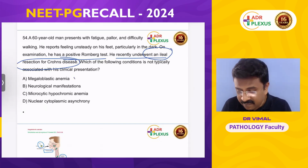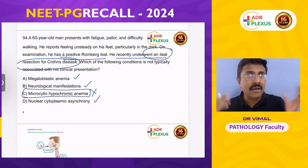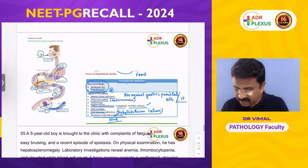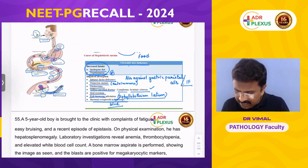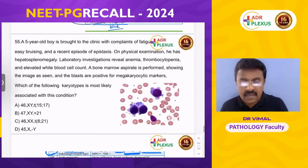So the patient will have megaloblastic anemia and neurological manifestations, obviously present here. Remember nuclear-cytoplasmic asynchrony, so the cells look megaloblastic, and it is definitely not associated with microcytic hypochromic anemia. It is a megaloblastic, macrocytic anemia. Please remember this point. Ileal resection is a predisposing factor for megaloblastic anemia.